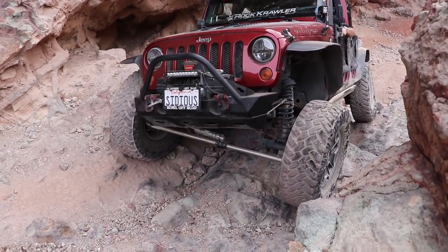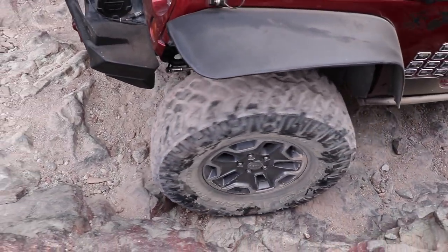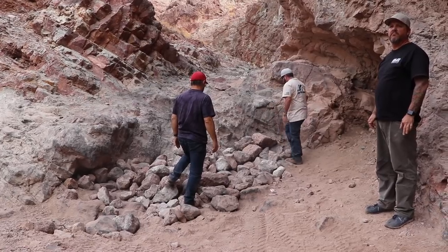This next obstacle is a fun little waterfall that requires a good line, rear lockers are helpful, and even stacking a few rocks if you've got low clearance.